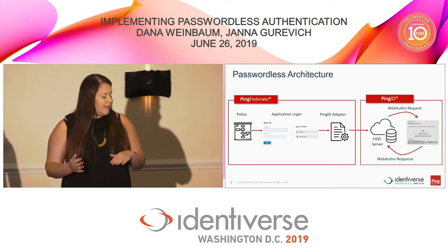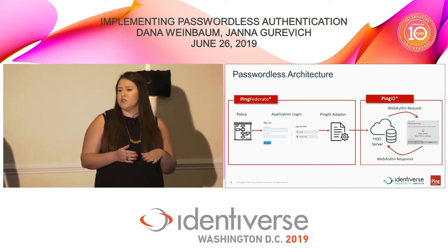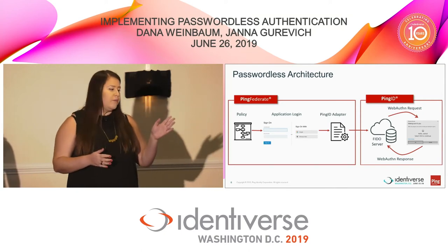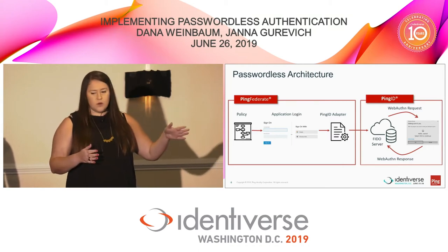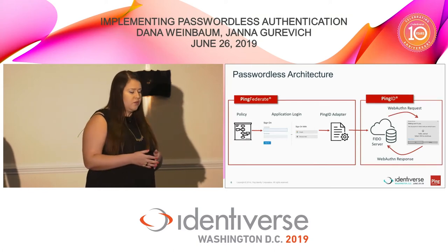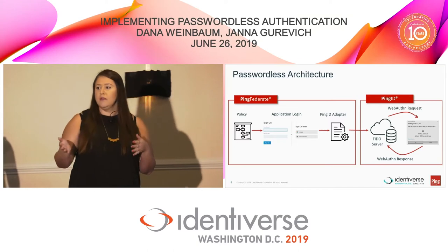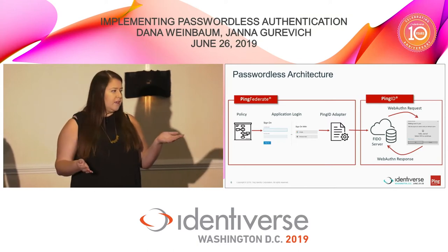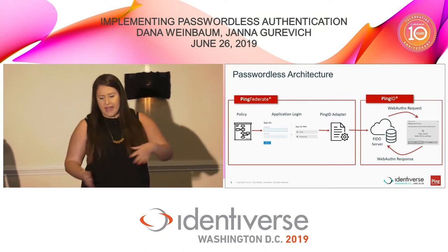And going back to that flow, when the FIDO server requested user handles from the platform, this Windows machine told our FIDO server that Janna is the registered user. That way, we were able to return the user handle to the credential, map them back to the PingID user, and that was the way we knew that this user can access.